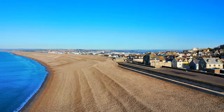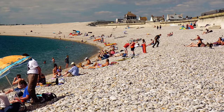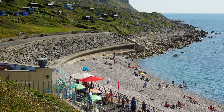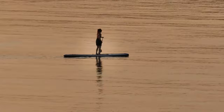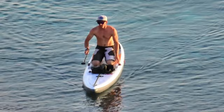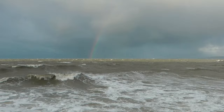Chesil Cove has always been a popular beach for bathing, angling and diving. Although the beach shelves steeply away from the shore, there are no dangerous currents and no riptides, so generations have enjoyed swimming in these waters. Even with breaking waves, generations of youngsters have found exhilaration by jumping and diving into the surf.